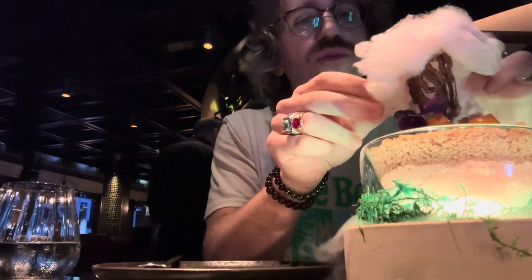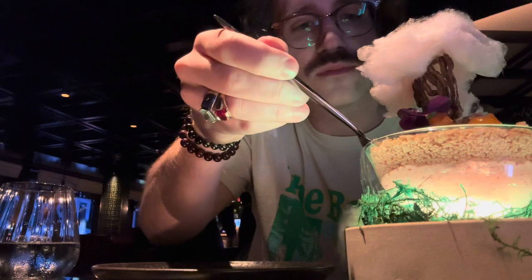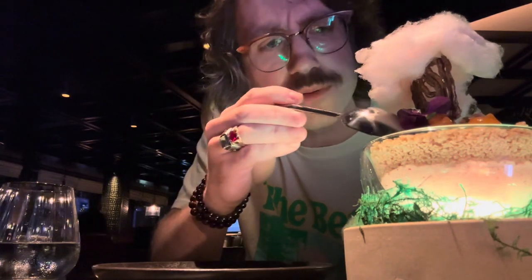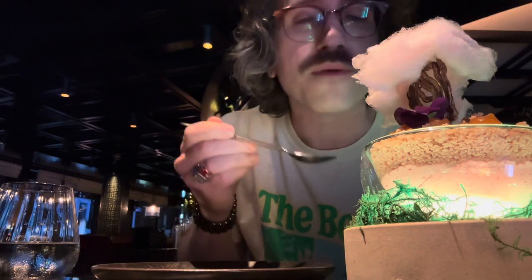Well, I imagine I take this with my finger. Well, that's quite good. Wow. I wonder if I could eat this whole thing. I think I can. It's like a shortbread. Wow. Shortbread butter cookie. Orange sorbet. That's delicious.